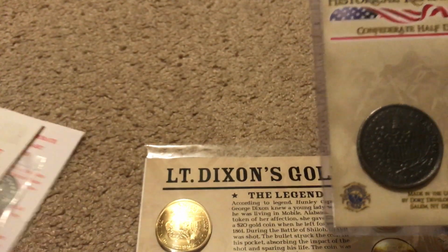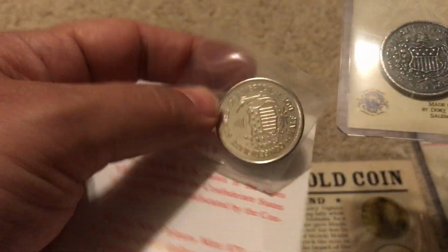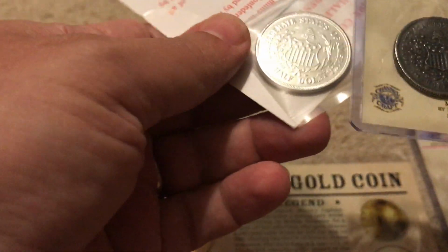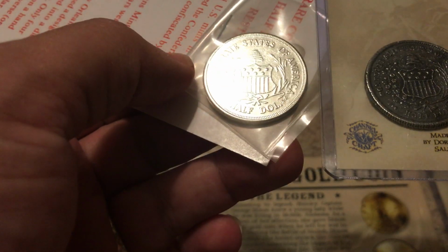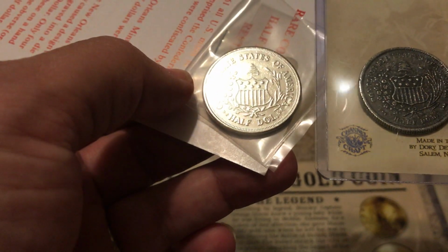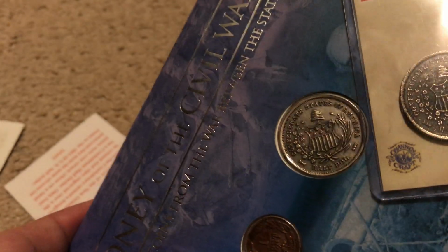One more, this is one more Confederate $50 replica, a different package that I recently purchased in Eufaula. This also has the look of being from that original strike, and it looks very similar to this one.